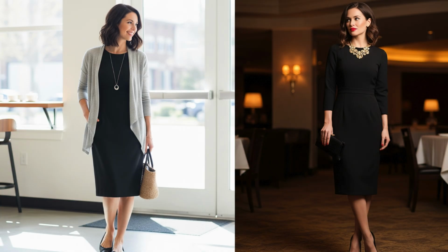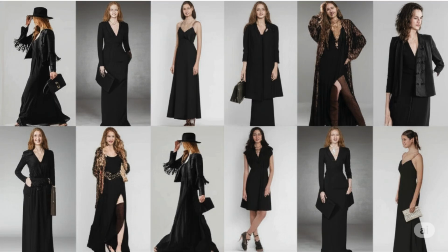Number 10. The day-to-night transformer. Last but definitely not least, the day-to-night transformer. Wear your black dress with a cardigan and flats or sandals during the day, then transform it for night by adding bold heels, a clutch, a sleek bun or red lip, and statement earrings. Perfect for busy girls on the go. One outfit, two looks. And there you have it, 10 totally unexpected ways to style your black dress and turn heads wherever you go.